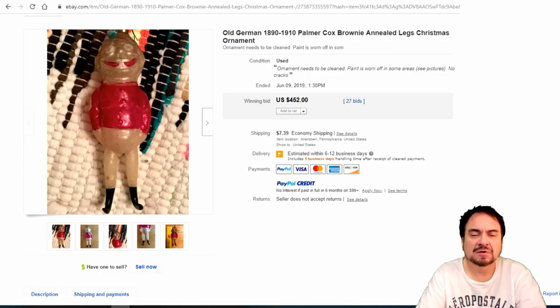Now here we are with Christmas ornaments. I just picked a random selection, just to give you an idea of the wide range and variety of these that do show up. Sometimes people don't even realize that they are Christmas ornaments. Some of the best ones, obviously, would be the earliest.